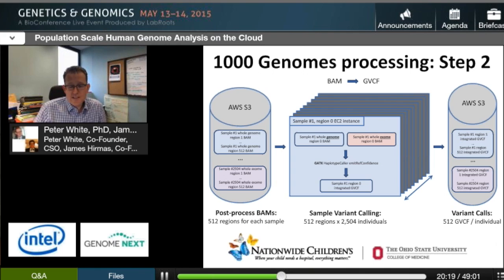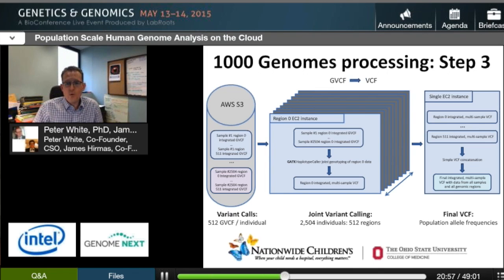The second step was to take these processed BAM files through the process of genotyping. We did this using a format called GVCF, or genomic VCF genotyping. For each sample across the 512 regions, we were able to do variant calling in parallel, again about 1.3 million parallel processes during this phase. The output of this was that each sample had a GVCF file divided into these 512 subregions per individual.